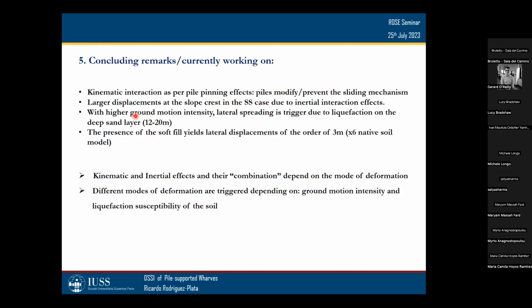Some concluding remarks: the main kinematic effect that we have captured for the Port of Gioia Tauro, at least for the native soil model, is pinning effects, in the way of the restraining of the failure by the wharf. And the inertial effects were also identified, in the way that the displacements of the crest of the slope at the wharf were increased due to the inertial movement of the mass of the deck.